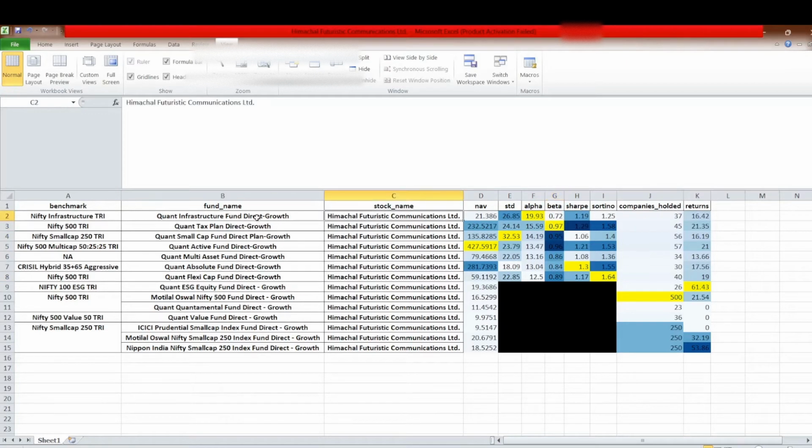So we can take a look around all the funds under this, as the beta is not as volatile to the market. The NAV value is a bit high at 232, which is an old fund, standard deviation is good, alpha is good. Sharpe and Sortino, good numbers, 1.29 and 1.58. Moving on, small cap fund has the highest standard deviation, and active fund has the highest NAV. Sharpe is highest for absolute fund, and Sortino is for Quant FlexiCap. As usual, highest returns, 61 percent, for Quant ESG.